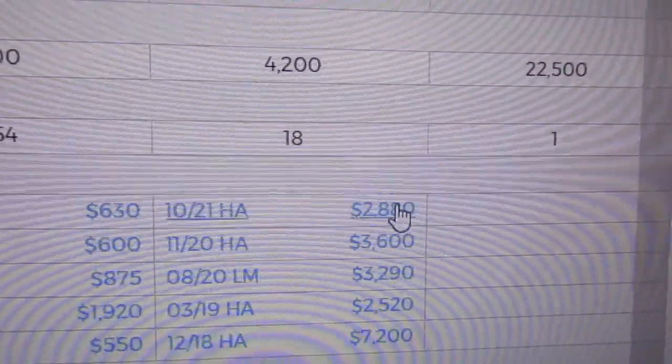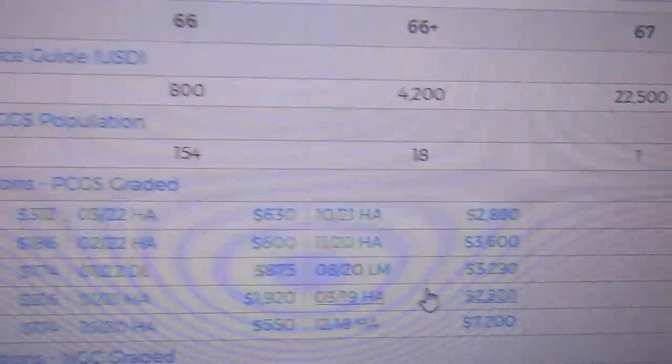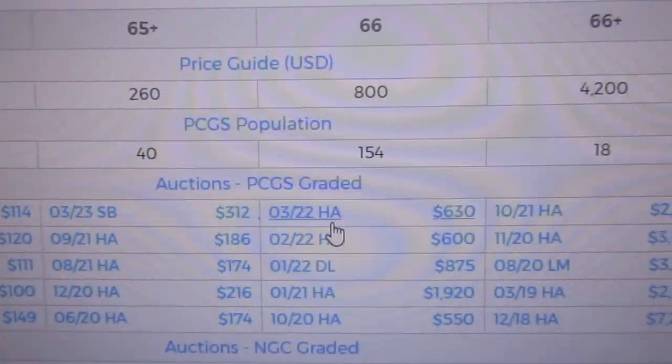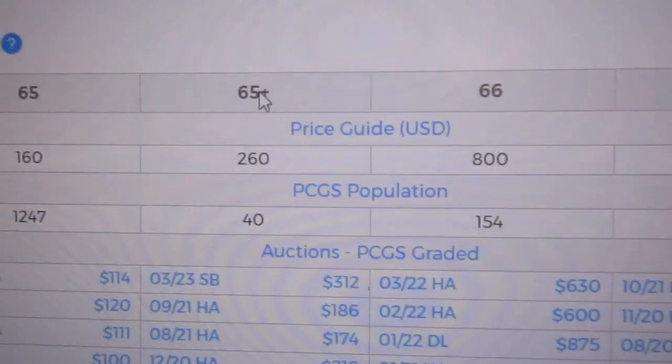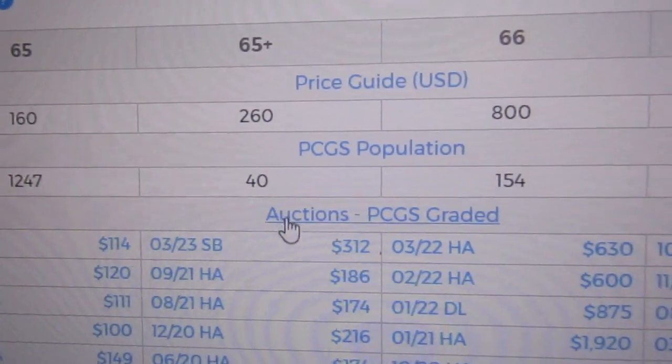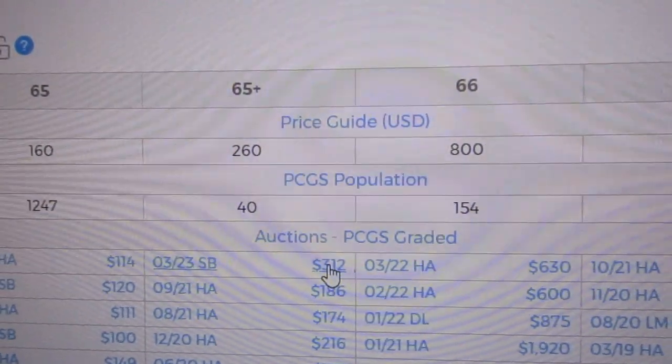These are the latest auctions, so there hasn't been really one that's been sold lately. Like here's one for 300. So if I got a 65 or higher, I might get that graded. But that's what we're looking for.